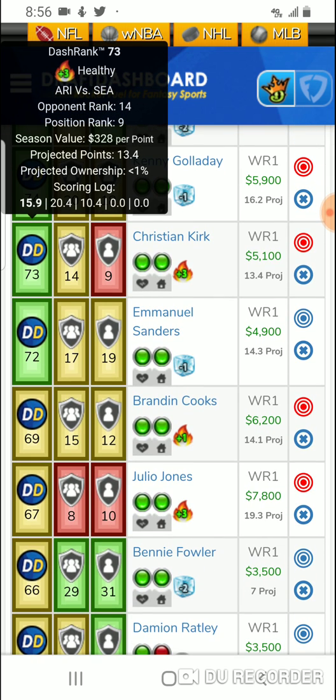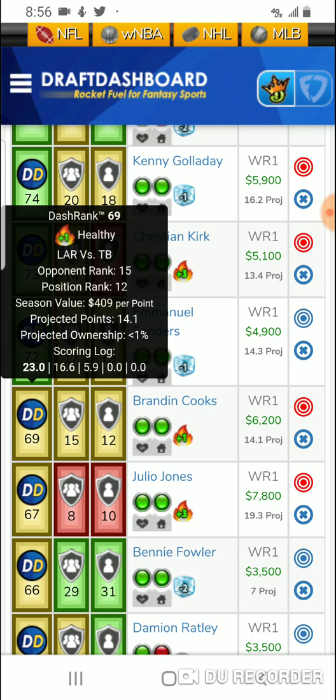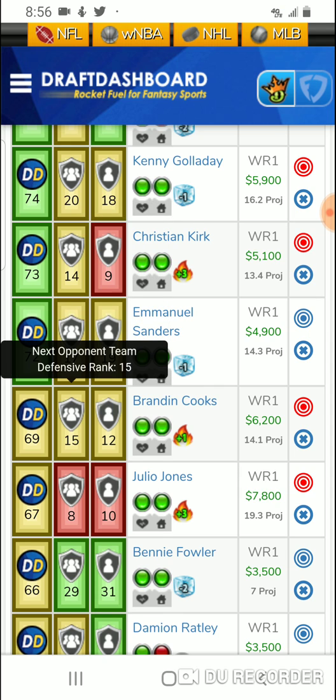Then I think these are the last two wide receivers I had. Brandin Cooks. I watched the Monday night game. He's just the guy that seems to get open all the time. Again, the Bucs defense is horrible. And he's a speed demon, so I think you could see Brandin Cooks get down the field and catch a couple big balls here.